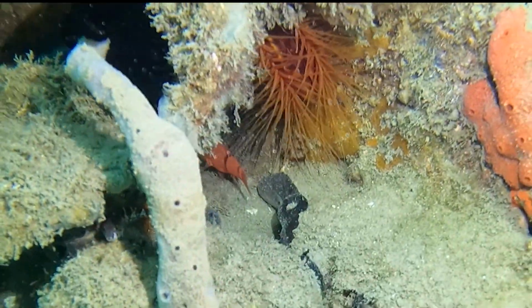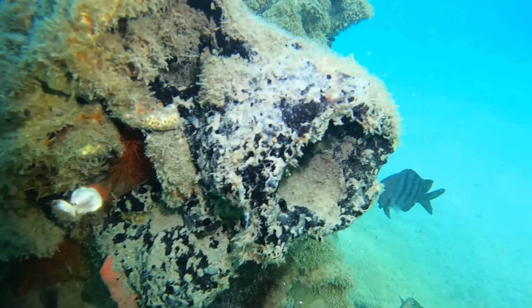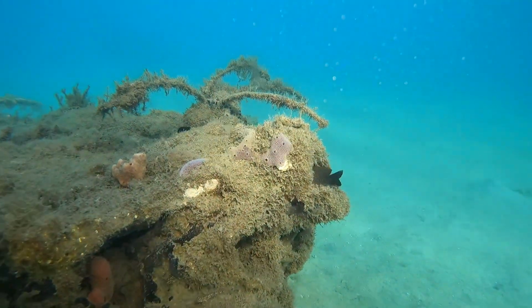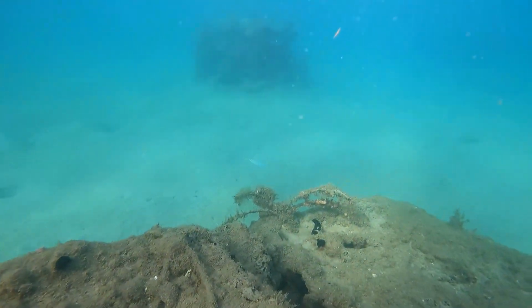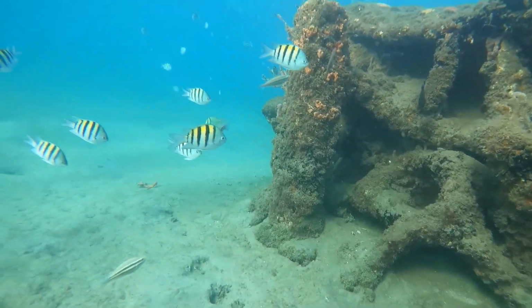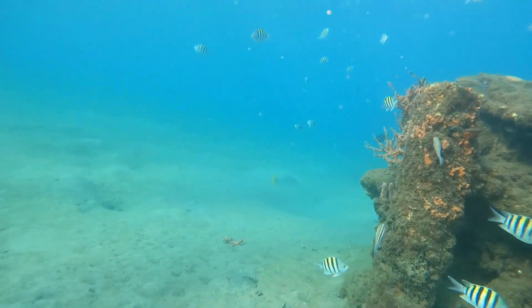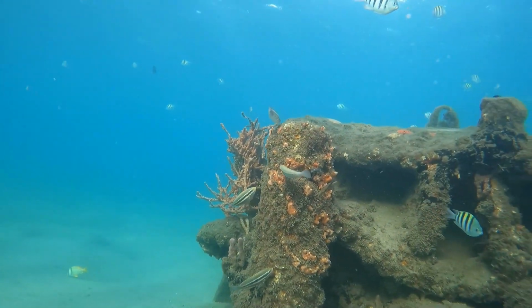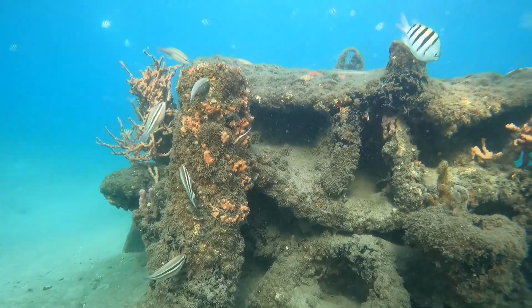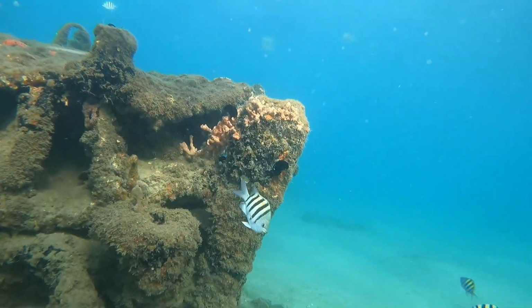This little redfish, I didn't even really see him on the dive. I didn't notice him until I went back and I was watching the video. There were schools of these little guys with the black stripes and the yellow on the top, all over the place. Really pretty fish.